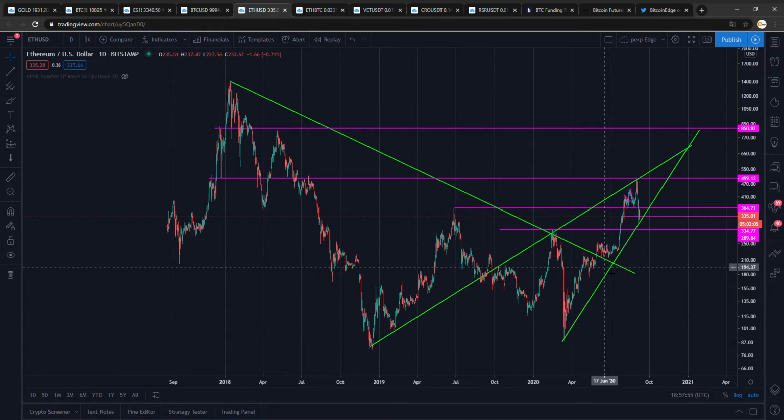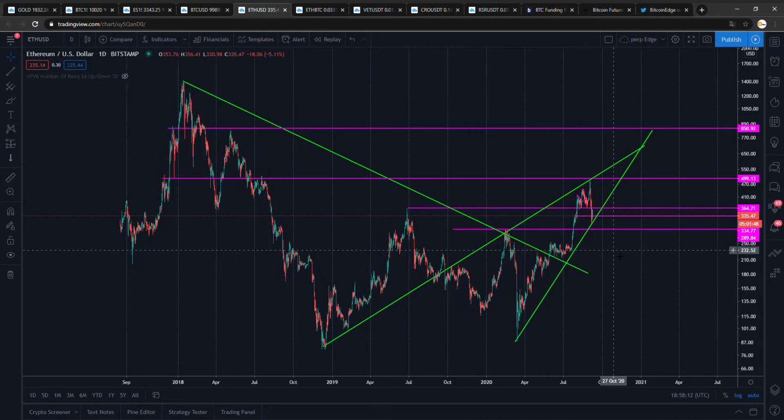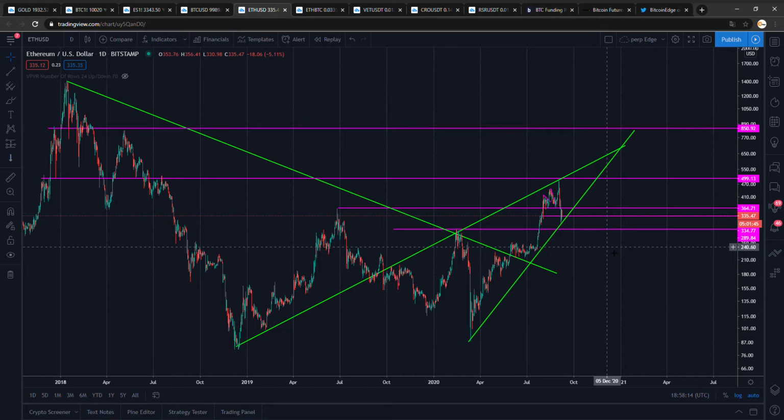So yeah, that's about it. I would like to see them breaking out of this wedge to the top side, but seeing the dollar doing good, other things reacting bad to it, like the S&P and the Nasdaq, like I said, and Bitcoin, Ethereum will probably follow that.